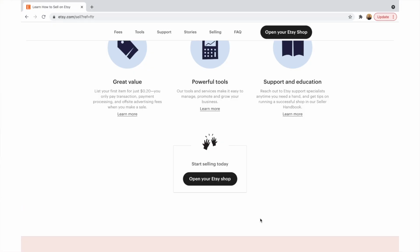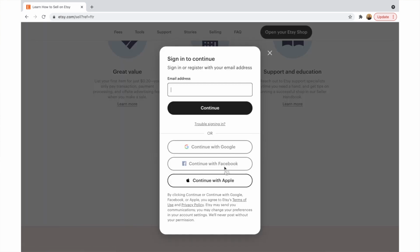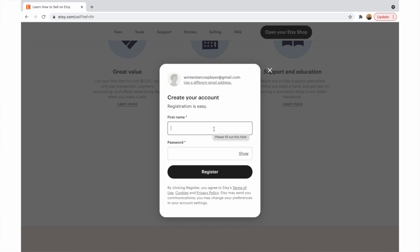So now that I've covered some of why you might want to open a digital Etsy shop, let's get into actually how to open one up. First off, you'll need to open an account with Etsy. You'll start by scrolling down to the bottom of the page and clicking Sell with Etsy or something along those lines. From there, you can open your actual account by entering your first name, your email, and creating a password.